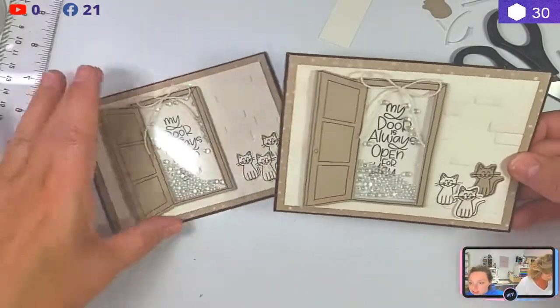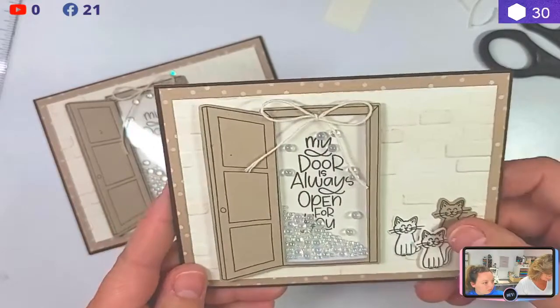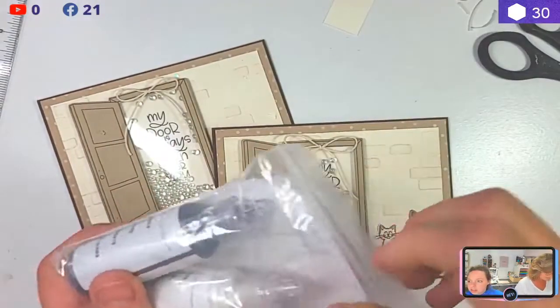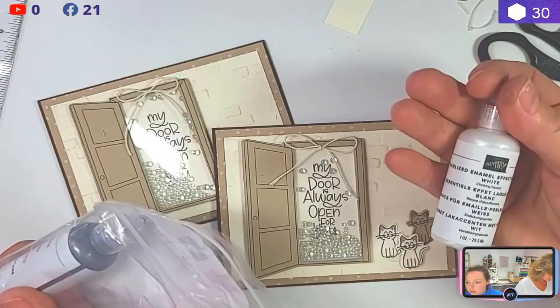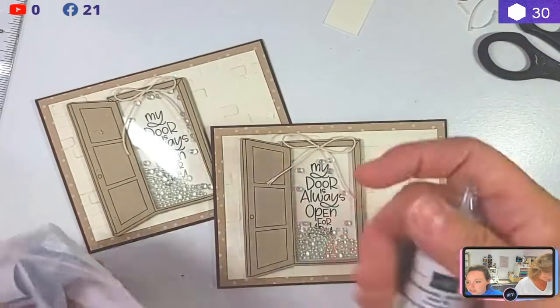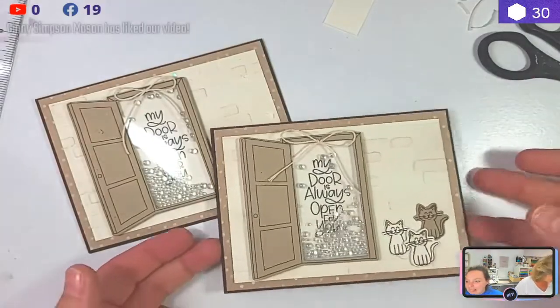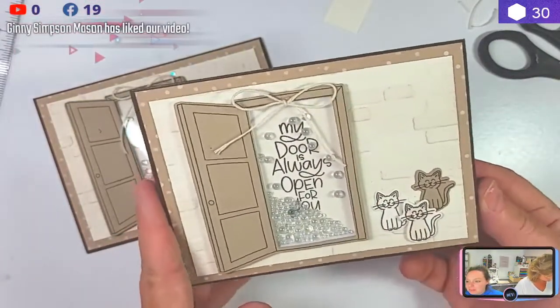I like it. I wanted to add some other things on here, but like I said, I tried using this pearlized enamel effects, and it looked just like the adhesive pearls that we have. So I may add something else on here. It just seems kind of plain over here, but you know, it looks good.